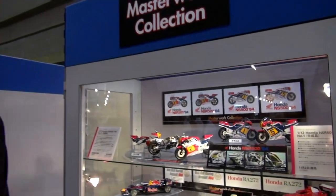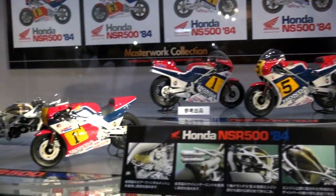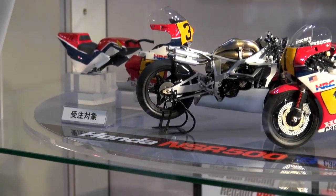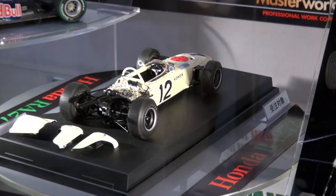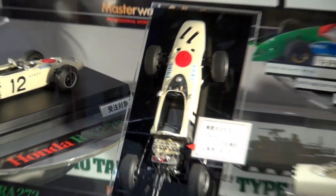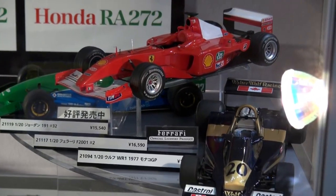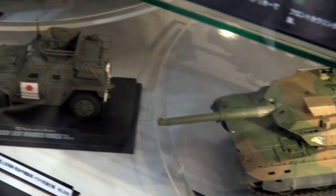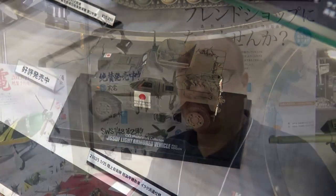Tamiya, of course, puts out a lot of great kits that you can build, but they also build a lot of their own great kits for those of you who don't have the time or the patience to put them together yourselves. Fine selection of motorcycles up here, all completely assembled, completely painted. Down here we've got the Red Bull Formula One car, the historical Honda RA272 car. See there? Some cool Ferraris and whatnot in the back there. So, bikes, cars, and some military down at the bottom. Looks like they're coming out with the Type 10 as a completely finished Masterwork Collection model.